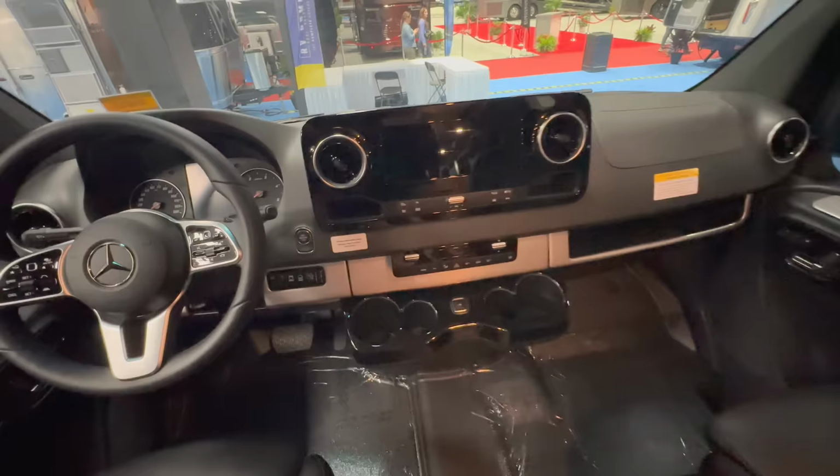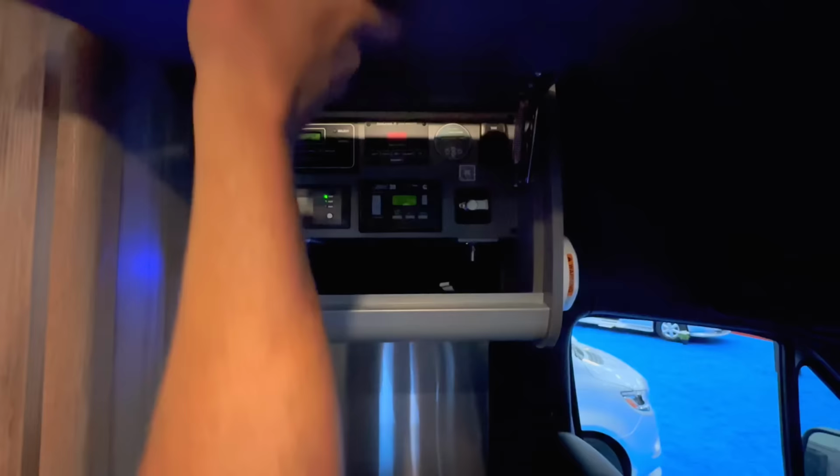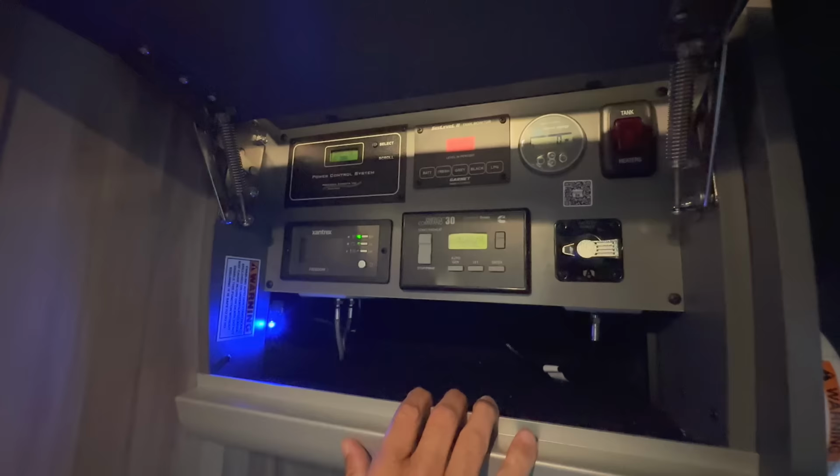And then over here, you've got a control system, really nice, open, no pizza oven. All your controllers are obviously behind this cabinet here, super sharp. You got a little bit of everything, your Xantrax, all your good stuff here. And then come on over, take a look. Look at, we've got storage right off the bat as you come in.